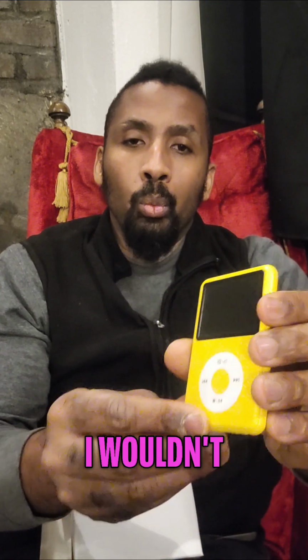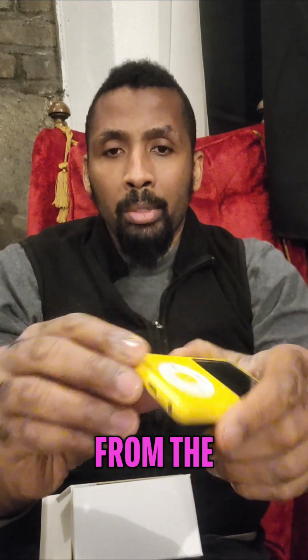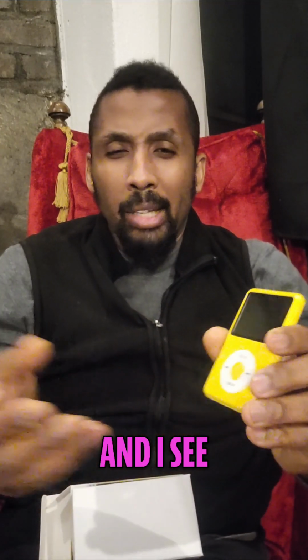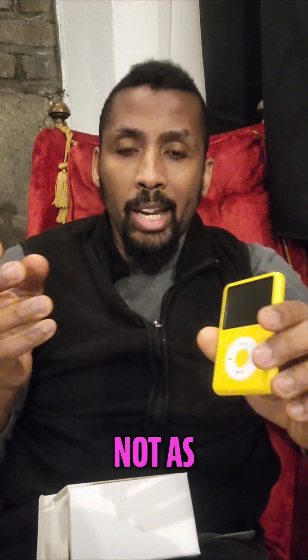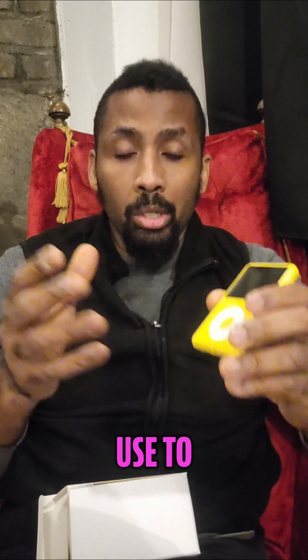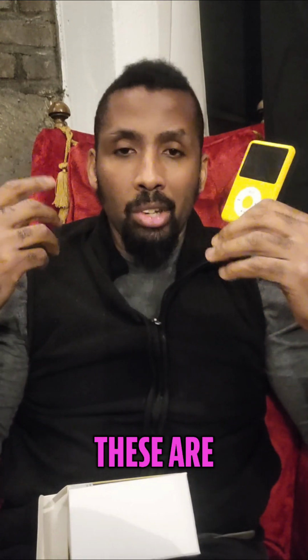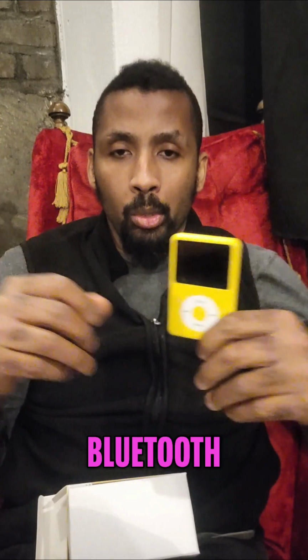I don't know if this plays from the speaker. It does have holes down here that could be for sound. And I see people in their ratings and reviews talking about how the sound is not as powerful as they would think, but I don't think anybody buys this device just to hear music from it. I think this is something you would use to connect to your speakers, because unlike the iPod Classic, these have the capability of being connected to Bluetooth.